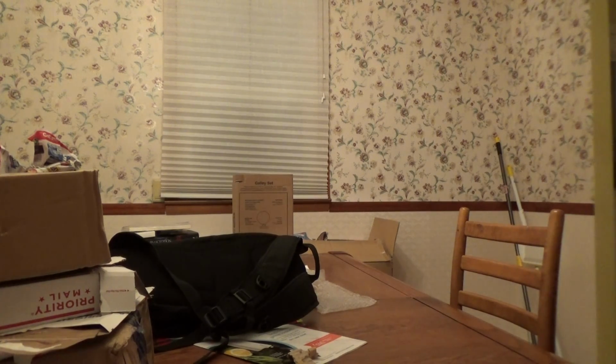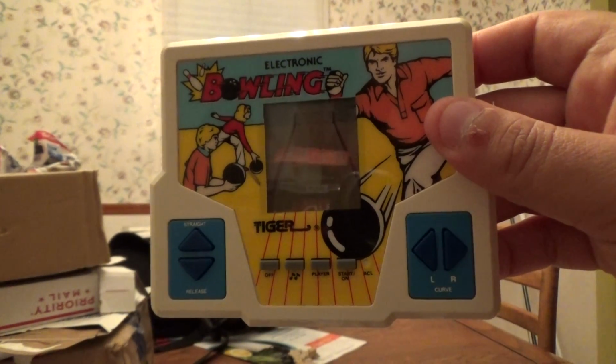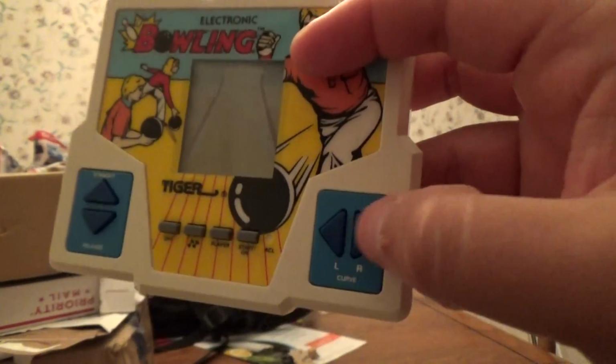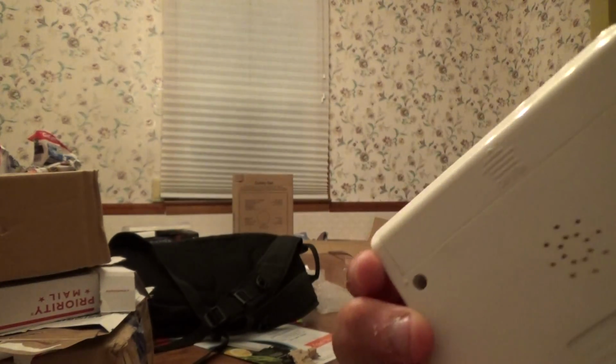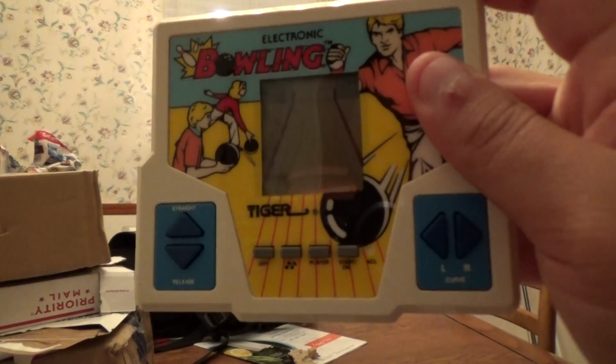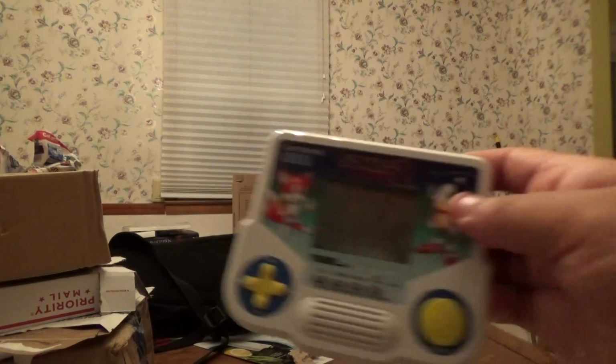But the first I'm going to show you is Electronic Bowling from Tiger Electronics. You got the straight and release buttons on the left, and on the right you got the left and right to move your player, I assume, and roll the ball down, but with the battery cover, which is important. Electronic Bowling from Tiger.